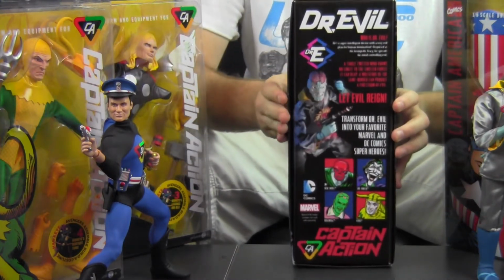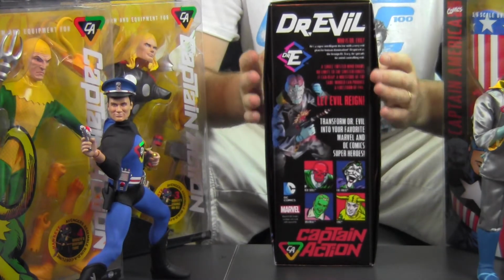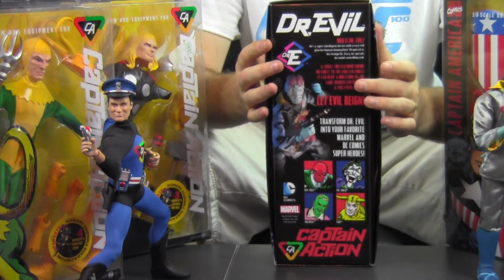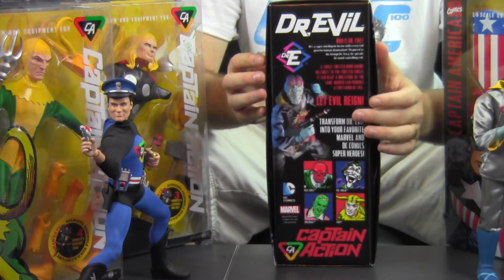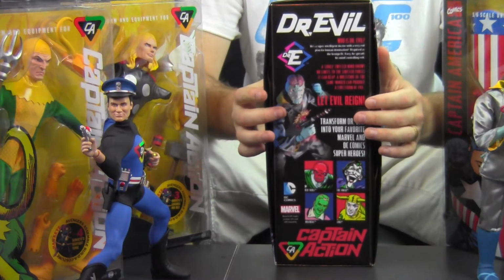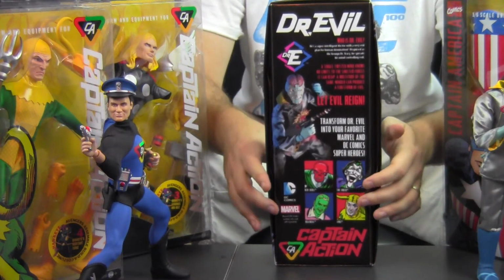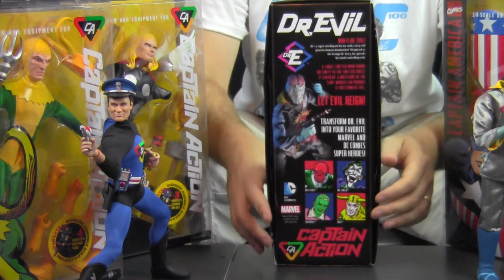And then on the back is where it gets even better, because of course you've got the bio here for Dr. Evil, and you've got some information here on the Evil Doctor. You've got this great image of the toy itself. And then down at the bottom, you've got more images of the costume sets here, as well as the Captain Action logo down at the bottom.